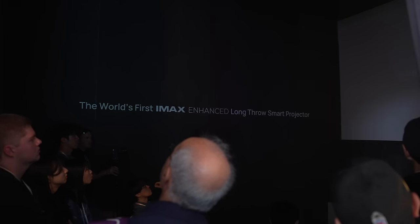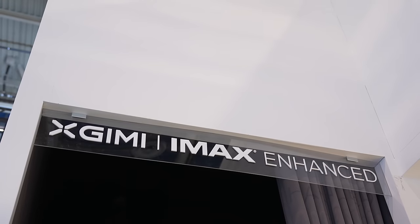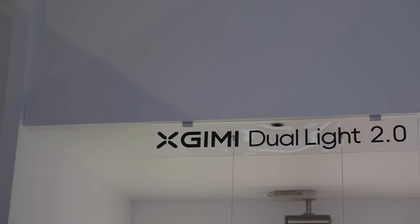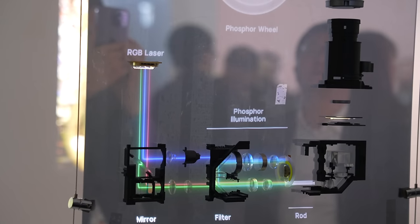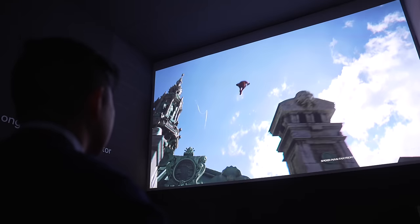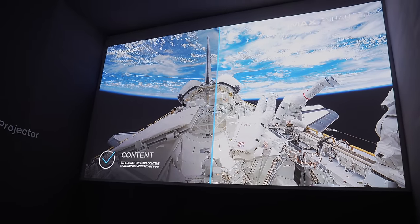The Horizon Max is the world's first IMAX-enhanced home projector, a certification only previously achieved by professional projectors costing over $10,000. Well, XGIMI is bringing that tech to the consumer market at just under $3,000. It's got dual light 2.0 engine, which combines a tricolor laser and phosphor light sources to achieve brighter, more accurate pictures and a comfortable viewing experience. It's the brightest home projector I've personally seen at 3,100 lumens. To put it simply, with the Horizon Max, you can recreate a true cinema experience at home.